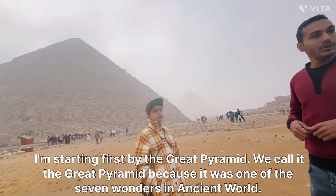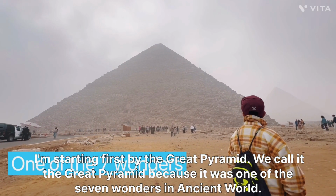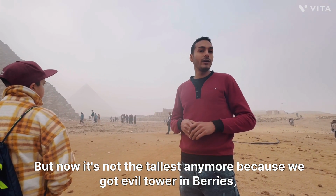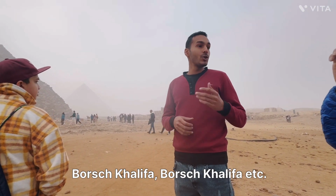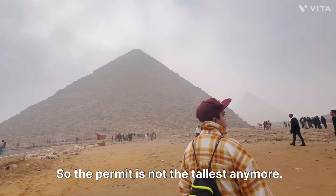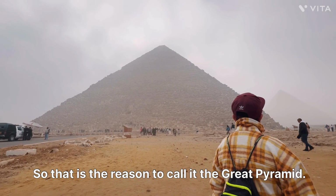We call it the Great Pyramid because it was one of the 7 wonders of the ancient world. But now it's not the tallest anymore because we have the Eiffel Tower in Paris, the Burj Khalifa, etc. So the pyramid is not the tallest anymore. That is the reason they used to call it the Great Pyramid.